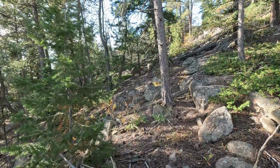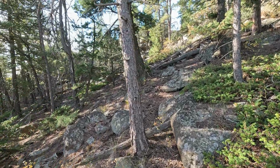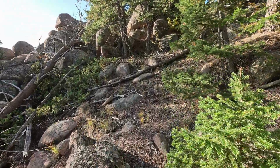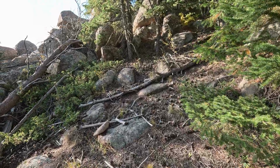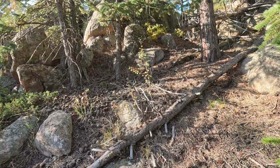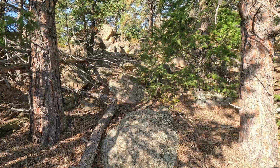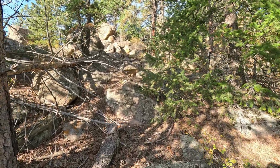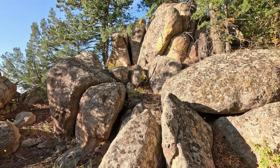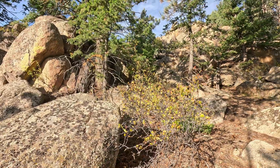It's looking much better up here. Starting to open up a tiny little bit. Yeah, if you're looking for an intro to bushwhacking, this is a good one. This isn't too serious. It's pretty short. Yeah, it looks like we're going to get a little bit of a scramble here at the very end.